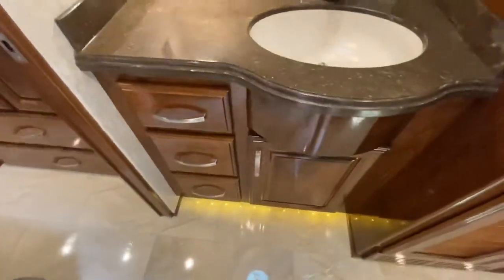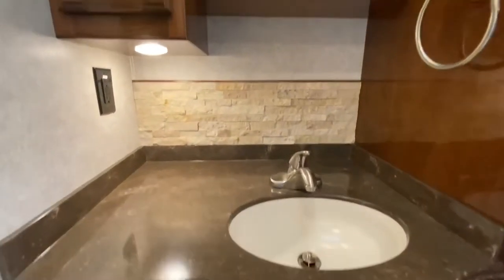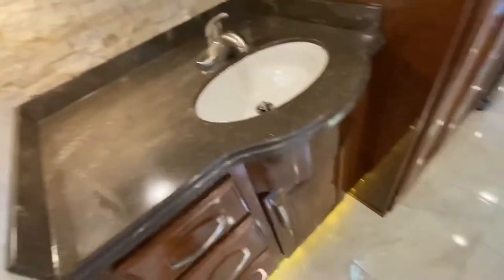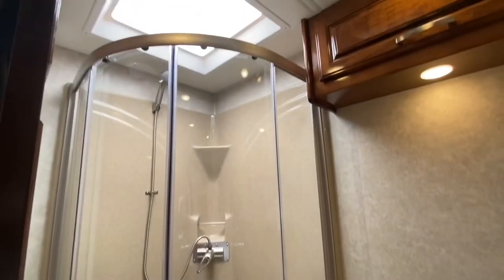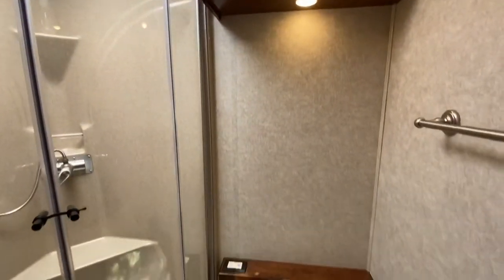Here we have our sink. It's a split bath, so somebody can be brushing their teeth while somebody else is using the bathroom or showering. Mirrored medicine cabinet. And then into the bathroom behind us, we have a porcelain toilet. Shower, corner shower with skylight above. Linen cabinet above.